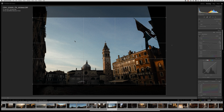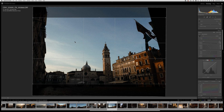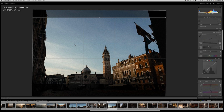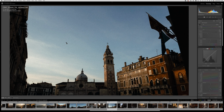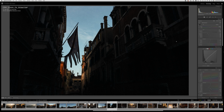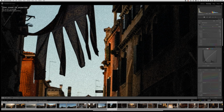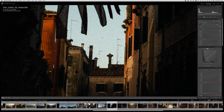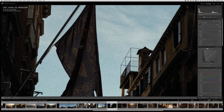Nice and gritty. Maybe let's crop away even more from the square and have just this. It doesn't feel so balanced, so let's skip ahead and go to the well-placed Venetian flag. They're everywhere, so they're just fun to capture. As you can see, we have nice texture. Focus is clearly on the flag.